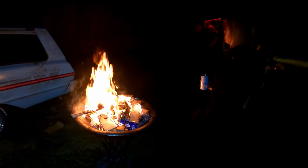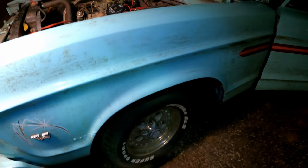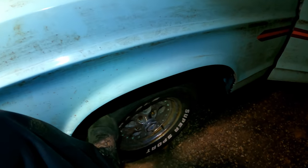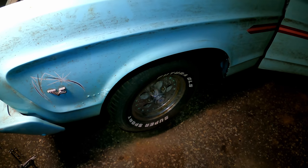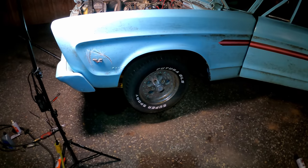There she is, ready to work out in the cold. And got those all bled out. Let's do a brake test. Hit it. Lick the lid off. And hit it. Look at that, beautiful. It's just like disc brakes, except they're drum brakes.